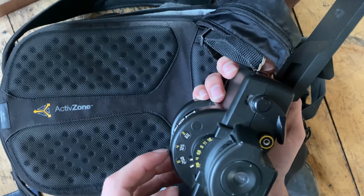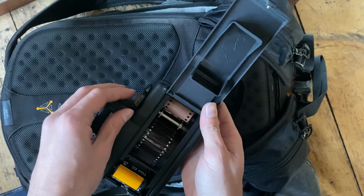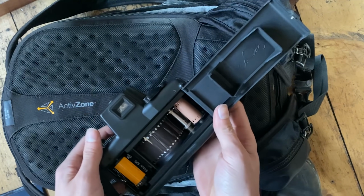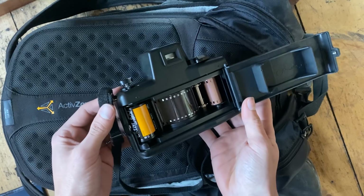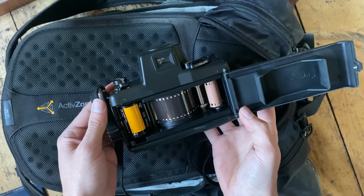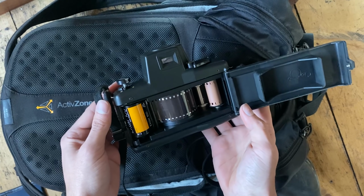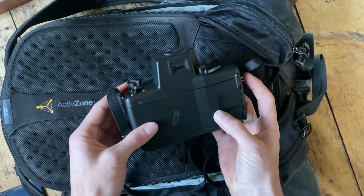What speed are we on here? 250. I think that's on. Hopefully. I mean, we'll find out. It looks quite loose, but whatever. It'll sort itself out, hopefully. Anyway, here we go.